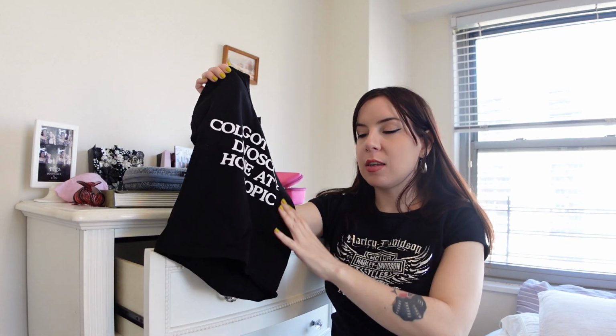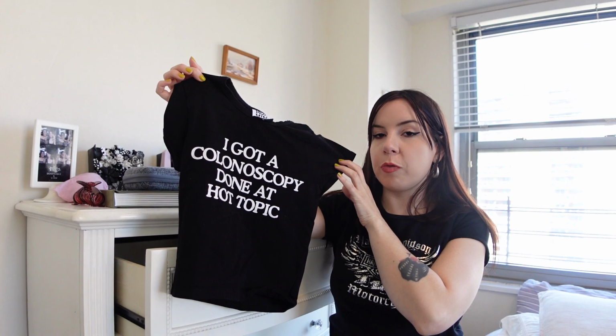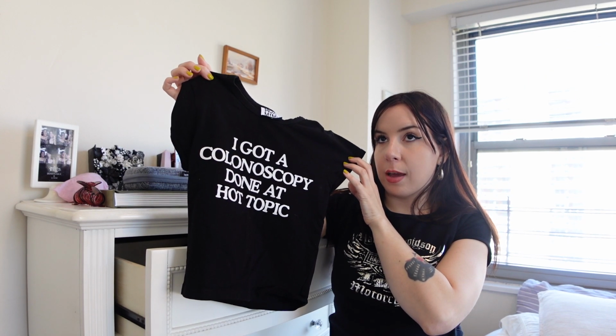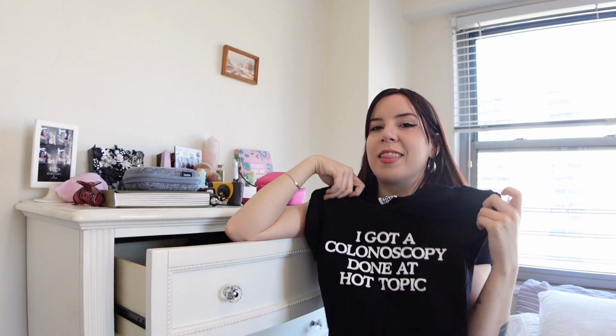This is a top that I feel like a lot of people might not think is funny, but I like it, and it says, I got a colonoscopy done at Hot Topic. The reason why I bought this is because I think it's hilarious. As somebody with Crohn's disease, I have gotten many a colonoscopy in my life, and I love Hot Topic, so I thought that this top was just too funny. I haven't worn it yet, but I'm not selling it or donating it. I have to keep this because I think it's so funny.